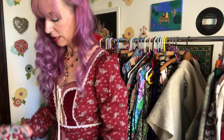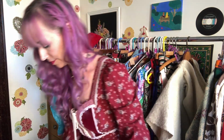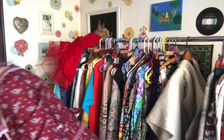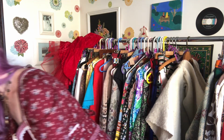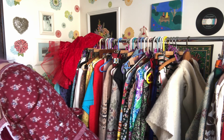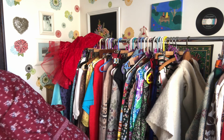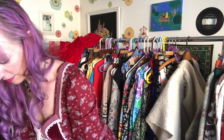All right. Let's see. Cute little Contempo. I do not have any cat friends impeding my progress today. So that's a relief. I can use all of my space as I wish. All right, let's see. There, Contempo Casuals.